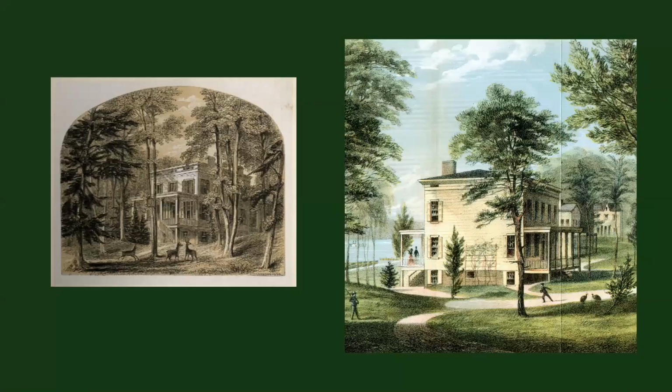Here are a couple of views of the house that they built. The one on the left is a little bit more realistic. That's a woodcut from 1851. You can see this was built in the Italianate Victorian style, which was popularized in America by Andrew Jackson Davis in the 1840s. On the right, you see a more romanticized version of the house.